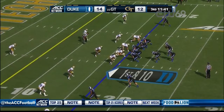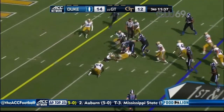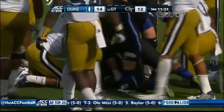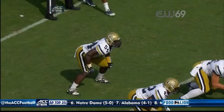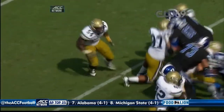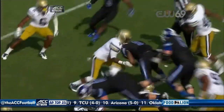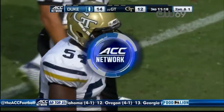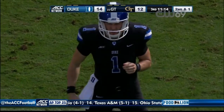Picking up the tempo, 1st down, in and out. Here we go, straight ahead. Big hole. Into the secondary goes Snead inside the 10 and still on his feet all the way down to the 7. And we talked to Ted Roof yesterday. He talked about the premium on tackling, and he felt like his guys just hadn't tackled very well. Quayshawn Neely's had a number of opportunities today, and he's come up empty a few. And those few times he's come up empty, Josh Snead has been able to pick up some big yardage.